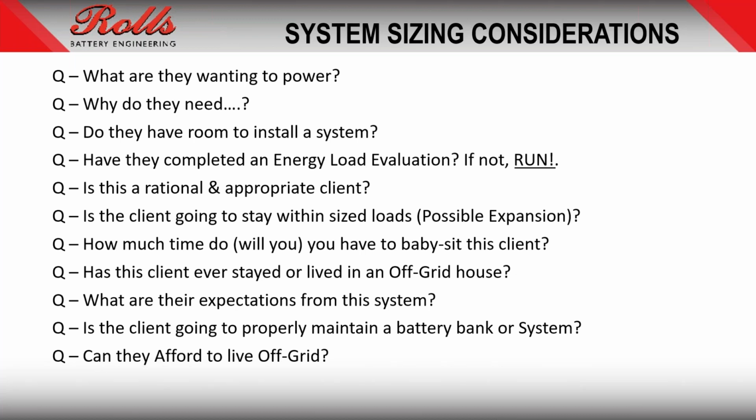I can't tell you how many outbuildings I've put up in the desert just because the wife or the husband didn't want the batteries or the inverters in the garage. Have they completed an energy load evaluation? If not, get one done with them. If they don't want to pay for your time to do them, they're probably not going to buy the system.